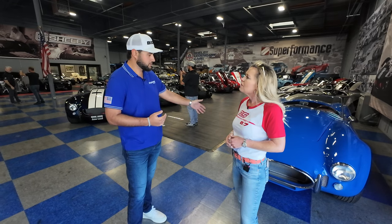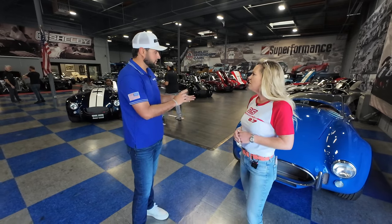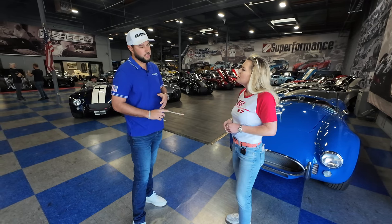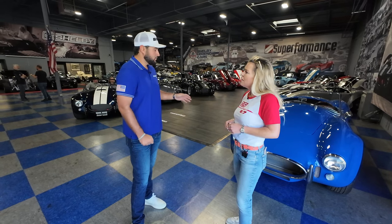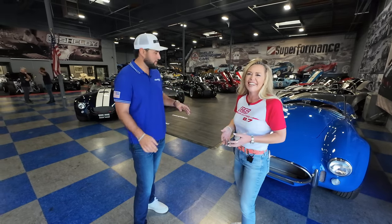Okay. So when we do a Cobra, we do two different versions of a Shelby Cobra. We do a Superformance Cobra, which is an example right behind you here. What it does, it has its own custom square tube chassis. It has Bilstein suspension, Wilwood power brakes, a lot of modern attributes to make it drive like a new, fast, comfortable sports car. Turn and stop as well as a sports car. But then it's also a great feature to have. Yeah, it's important to turn and stop sometimes.